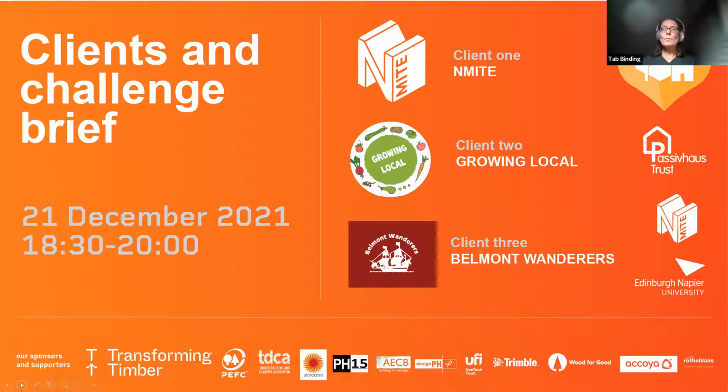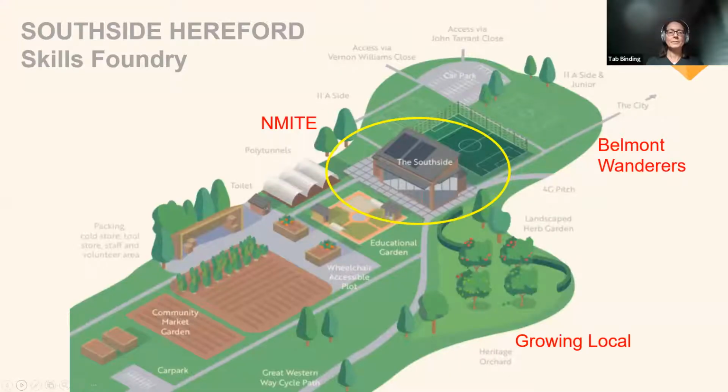Tonight, we meet the Southside Hereford stakeholders, Belmont Wanderers, Growing Local, and NMITE, to hear about these 3 organisations and their hopes and ambitions for the physical building that our participating teams will design, engineer, specify, and cost to a fixed budget. The site for the physical building is on the boundary of 2 fields and is a greenfield site, formerly a park and farmland.